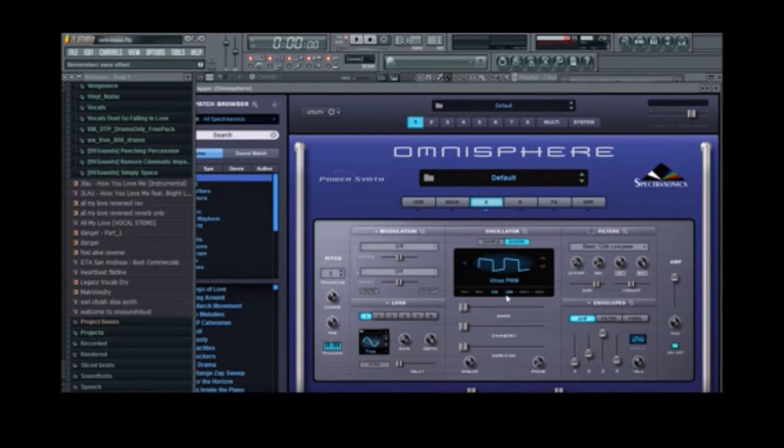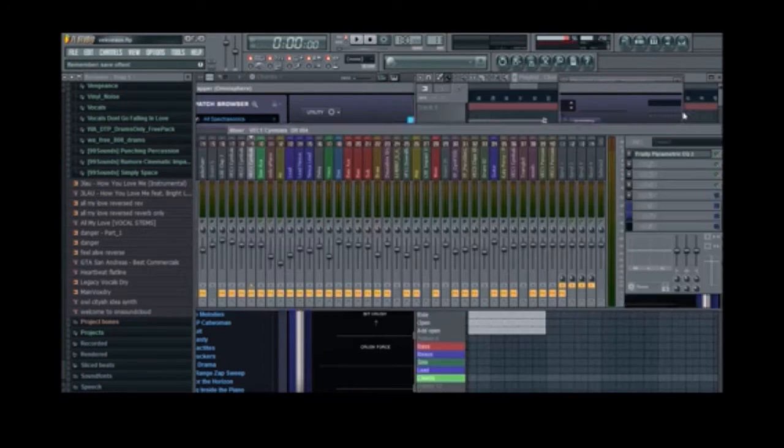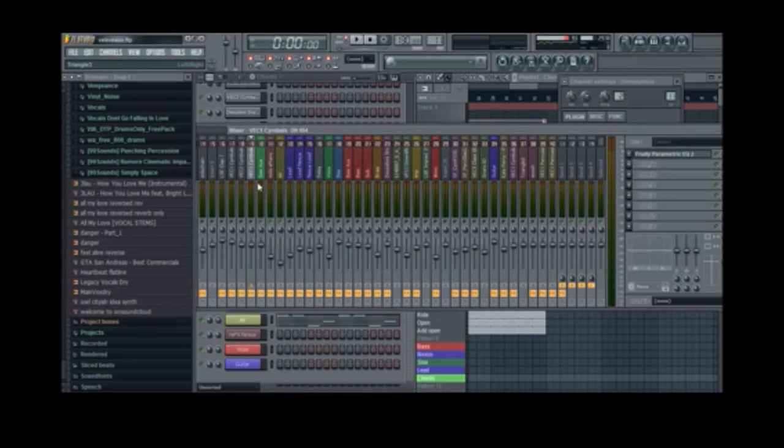Then I went in and put a little bit of unison on. I think a Wave Shaper, it looks like I put a little bit of bit crusher on this to give it a little bit of different timbre. So that really fills out the mid-range with the bass.